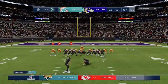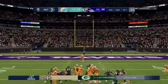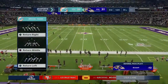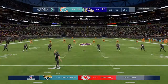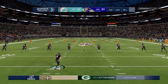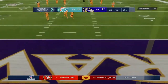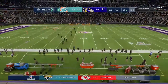Now Tucker to add the PAT. And this is back to a 5-point game. Makes the score Dolphins 36, Ravens 31. Justin Tucker to kick off for Baltimore. Tucker now to kick it away following the touchdown. And that one will bounce out of the back of the end zone, so we will start here at the 25.